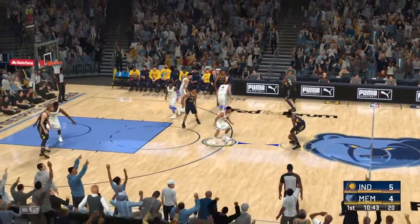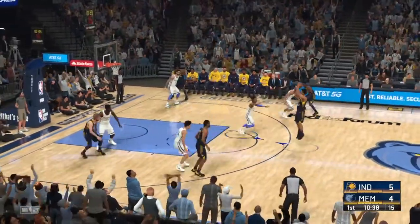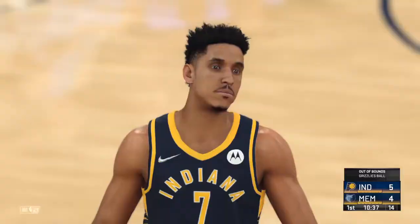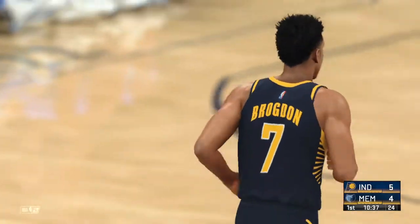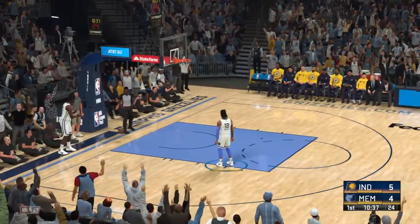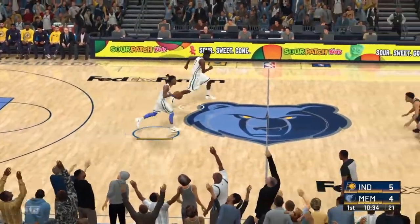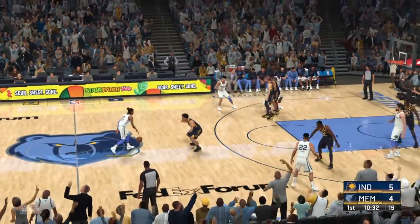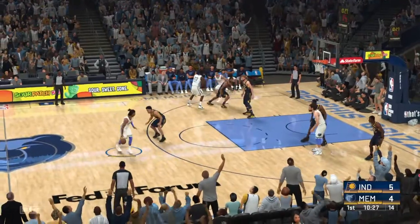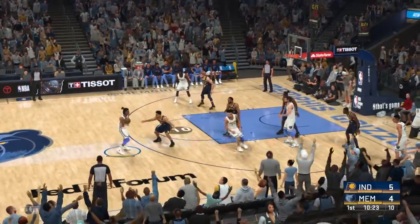And here's LeVert. And here's Brogdon from the arc. Out of bounds. It'll be Memphis's ball. Memphis ball. And just around a minute and a half into this first quarter. Morant against Brogdon. Outside Morant. Pass to Brooks.